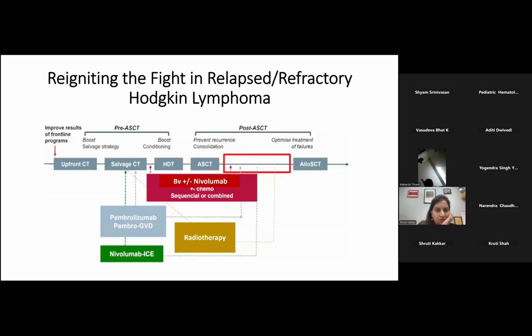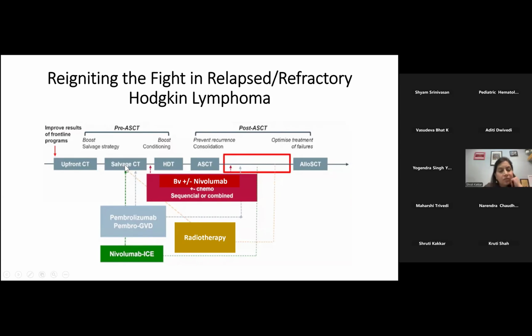So this would probably be my last slide. So where are we? This is where we are now. This would summarize what I have spoken in the last half an hour. Probably you would have a patient who with upfront chemotherapy is relapsing. We try salvage chemotherapy. Maybe we can incorporate immunotherapy along with chemotherapy at this time point only to improve the remission rates, because we know that remission rates would translate into a much better outcome. Of course, radiotherapy remains an important aspect of therapy. Those who can be cured or attain remission, the low risk disease can be consolidated with radiotherapy alone.